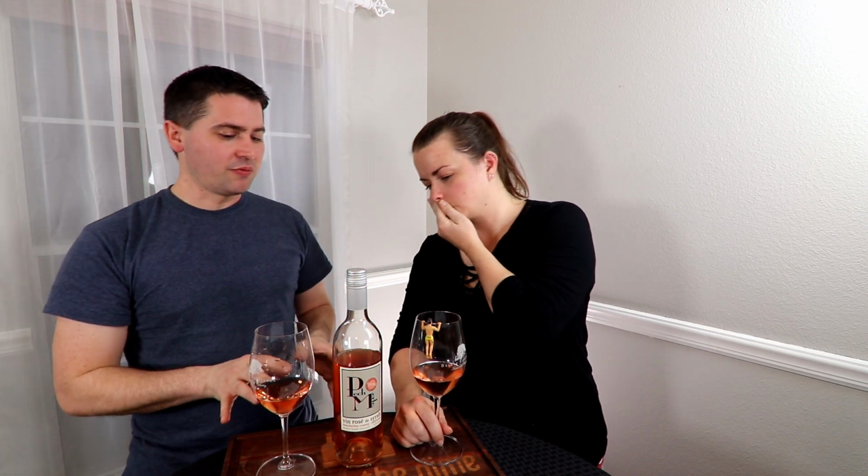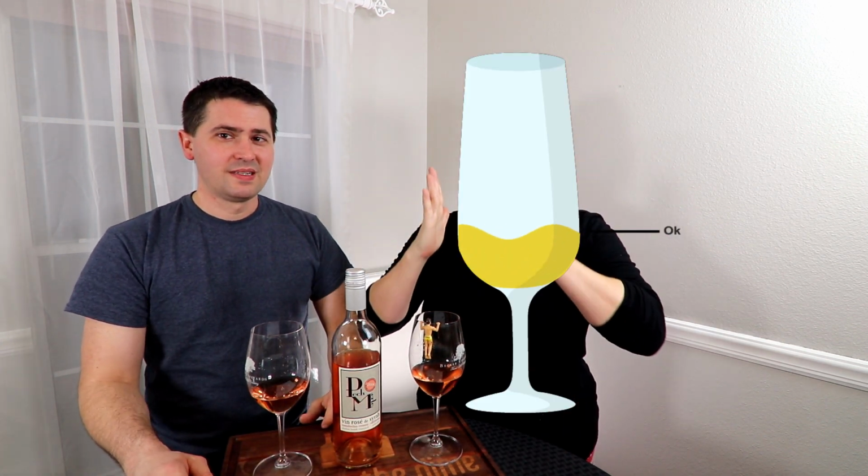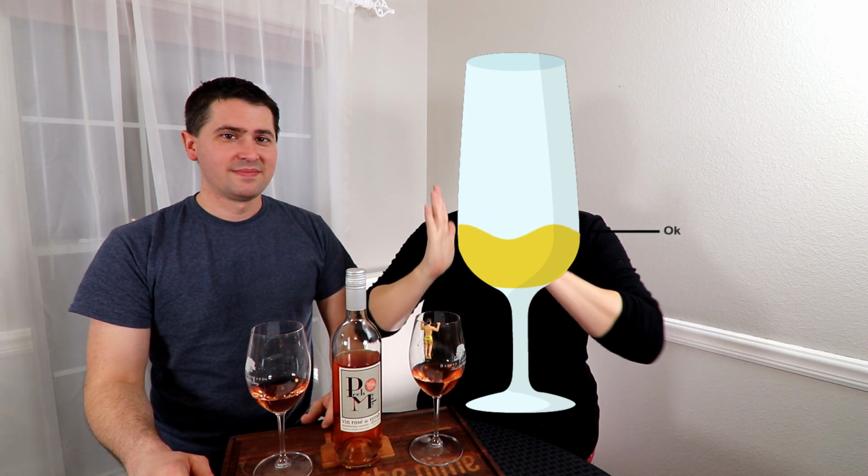This is more of a simple rosé. I mean, it's not bad. It's very drinkable. So, on that note, out of all of the rating points, I'm going to give you an okay. That's going to be my review. Right here. That's pretty much where it's going to go. So I'm giving okay.